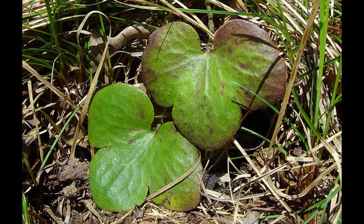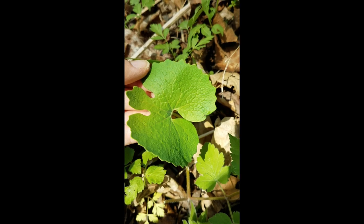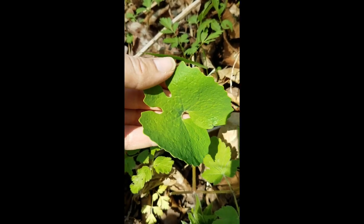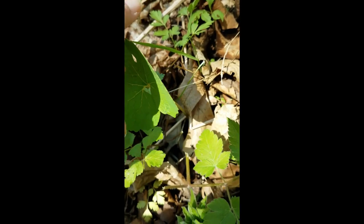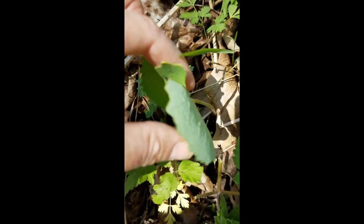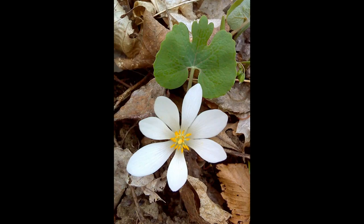This is another one of our early spring wildflowers called bloodroot. It has a very unique shaped leaf that is easily identified in the spring woodlands. Now, its leaf can still be found, however, its flower has already come and gone this spring, and it produces a beautiful white flower with a yellow center.